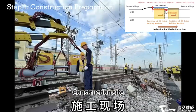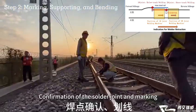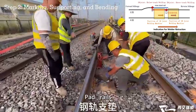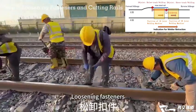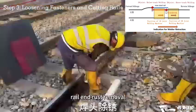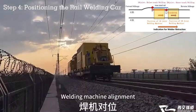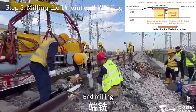Step 1 of the construction process: construction preparation. Step 2: marking, supporting, and bending. Step 3: loosening fasteners and cutting rails. Step 4: positioning the rail welding car. Step 5: milling the 1 end and welding.